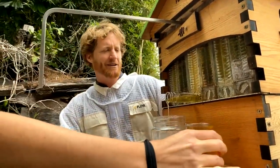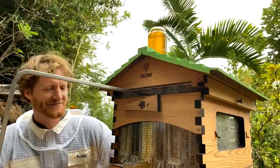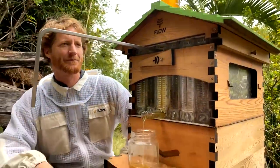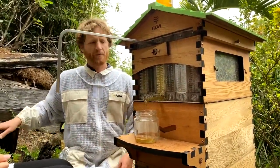Sorry. Okay. So we've got time for another couple of questions. If you're buying a flow hive, should you do anything to get your garden ready or the base where you're going to put your hive?